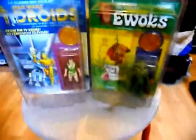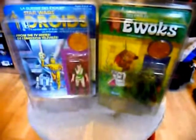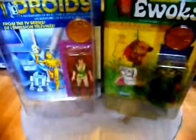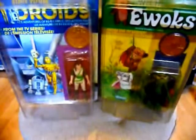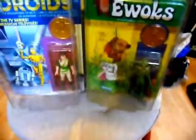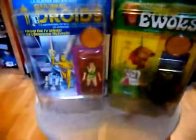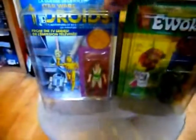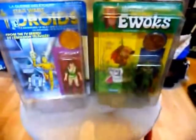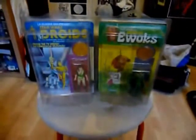Not everyone collects these. Some people don't consider these worth collecting. I've only recently started collecting these ones, and they're still not too expensive. Some are, like Vlix costs a fortune, but some of these aren't going to break the bank, as they say. They're both Canadian, so these are my first Canadian droids and my first Canadian Ewok. So there you are.